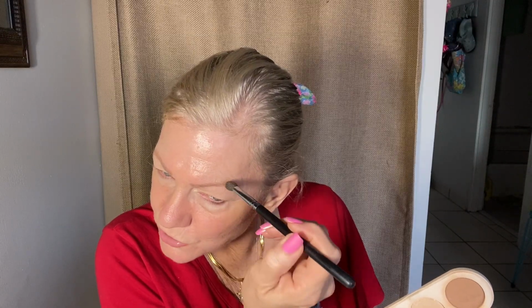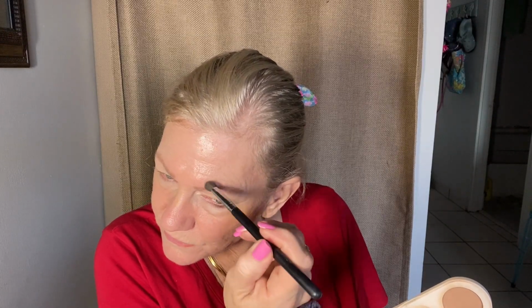So I am going to take just a little bit of this right here, and I'm actually going to use my eyeshadow brush. And I'm going to go right on the top of my eyebrow, just like this. And it's going to give an illusion of a lifted brow. Right on the top. Okay, it's very subtle, but when you're looking at someone, you see the lift. You don't actually want to see the makeup per se.